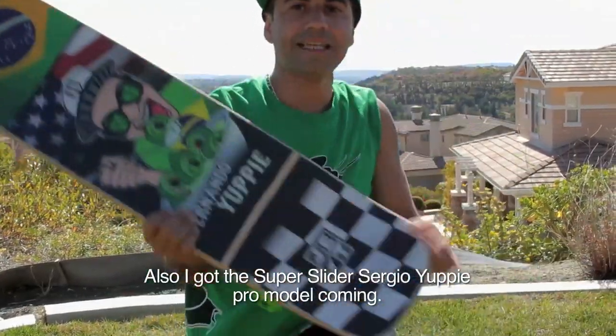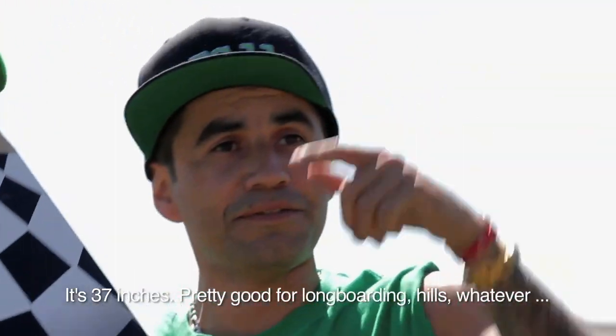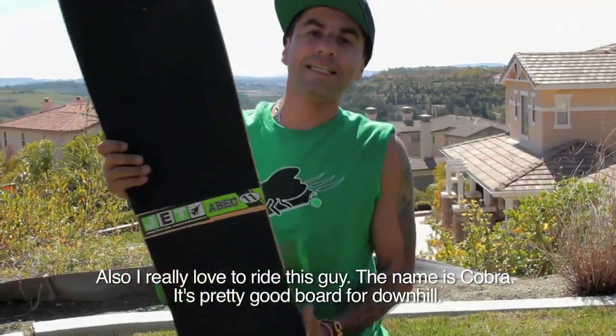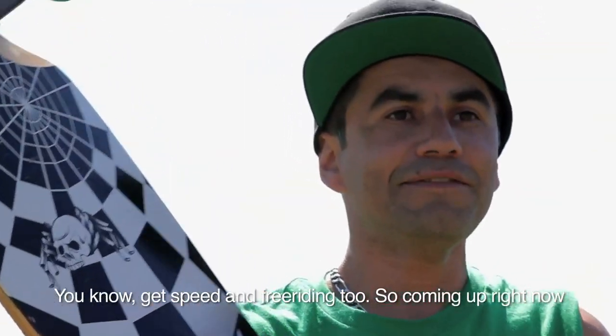Also, I got the super slider, the Sergio Yuppie pro model coming, 37 inches, pretty good for longboard, heels, whatever. Also, I really love riding this one, the name is Cobra. It's a pretty good board for downhill, you know, got speed, and freeride too.